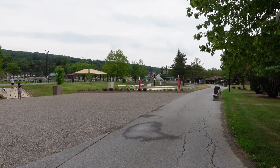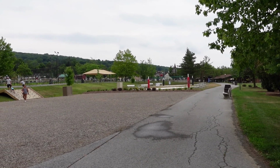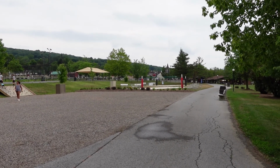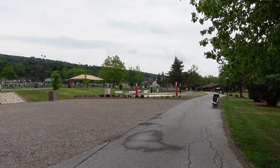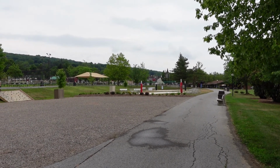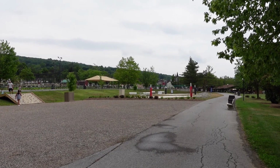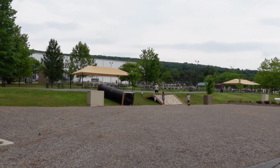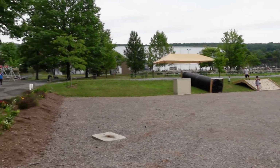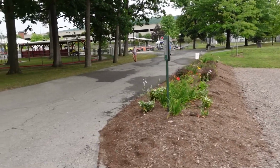Alright guys, I hope that you enjoyed the little look there at some of the Leap the Dips footage. But I did want to show the rest of the park. They do have a nice volleyball little thing over here too, which is nice. They have a very nice basketball court over there, and they have plenty of nice space for the mini golf course, which is really nice. So if you're into that kind of stuff, you can definitely do that while you're here.